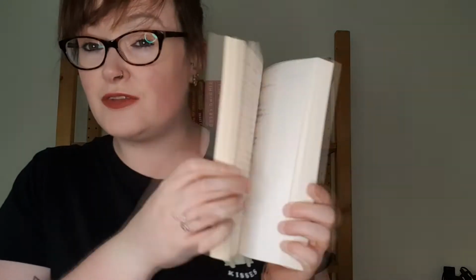The Poet X by Elizabeth Acevedo is a book that is written in verse. I loved the other Elizabeth Acevedo books that I have read, with The Fire on High, which is written in prose, and Clap When You Land, which is also written in verse, so I know that I'm in safe hands here.